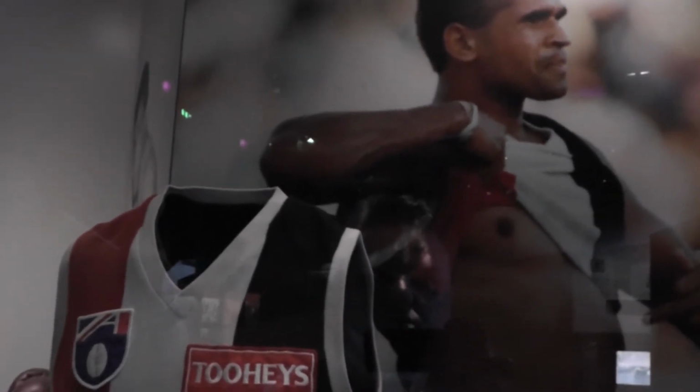Over here, this man, next to his football Guernsey, his name's Nicky Winmar, played for the St Kilda and Western Bulldogs football clubs. This is a famous image when he was playing at an away ground in Collingwood, and he was copping a tirade of racist abuse from the crowd, and he stood up proud and showed off the colour of his skin. A more recent part of the Indigenous history here.